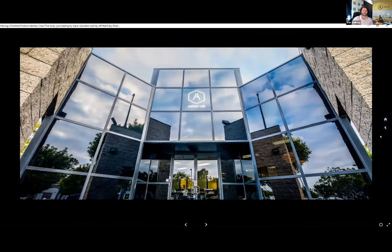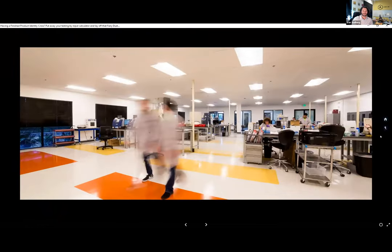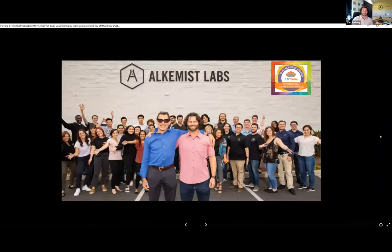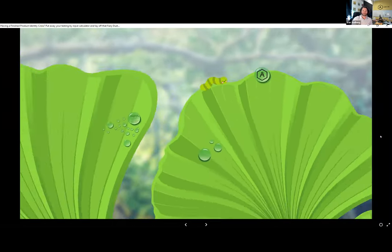We do this all in a nice new facility. It's about 3 years old now, still feels new to me. And that space is hugely populated by lots of equipment and people, who are mostly happy. So that's Alchemist Labs, just blowing through that so we can save time here.